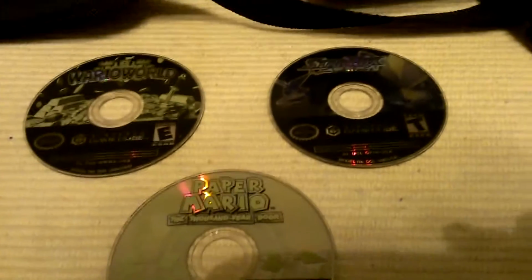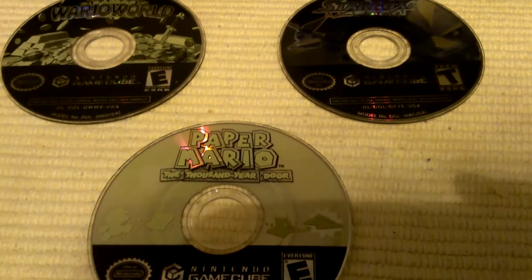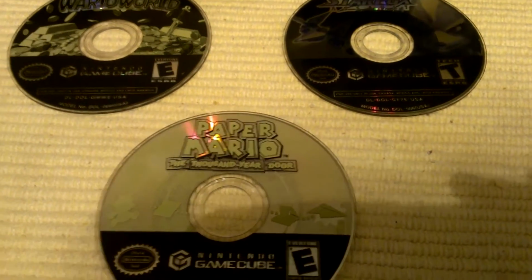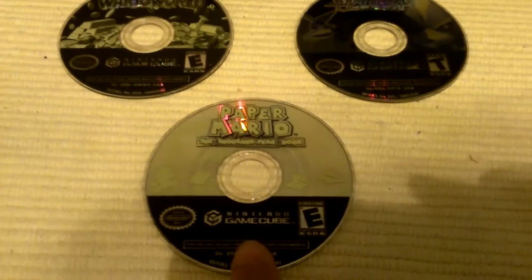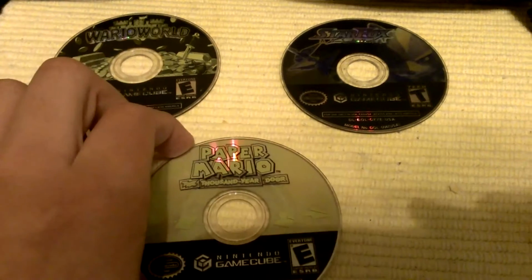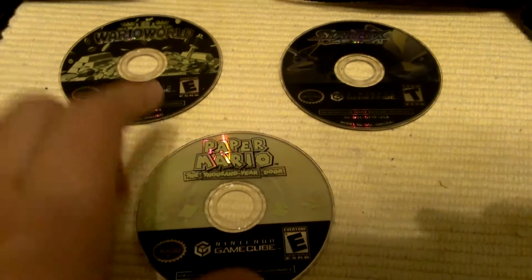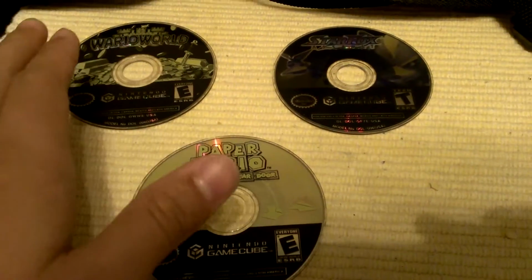So I picked all 3 of those games up for $9, and this game right here, disc only, I would say goes for like 25 to $30. I don't know, because I know the complete copy goes for like 50 or 40. So I'd say like 20 bucks at the lowest. But still, all these games right here for $3 each.